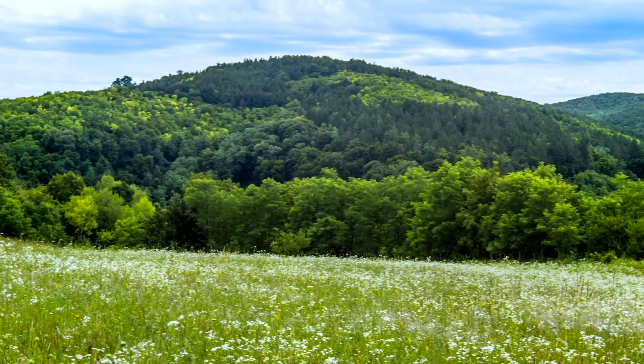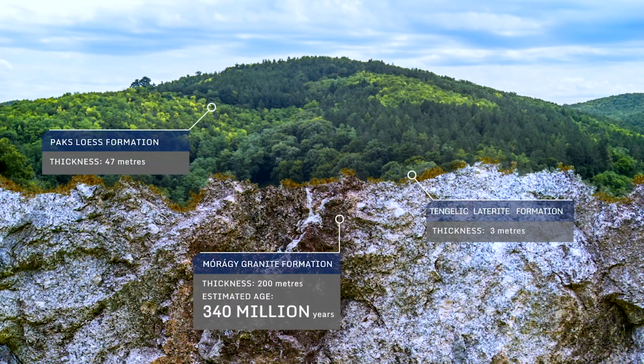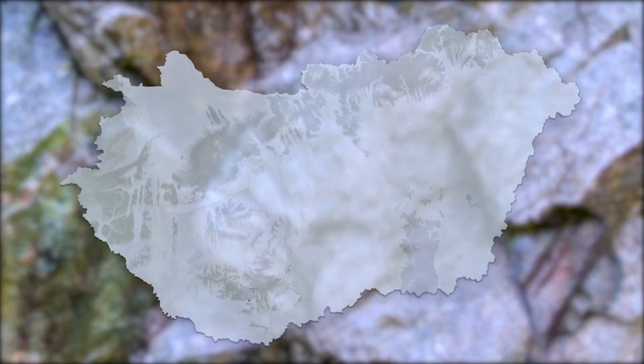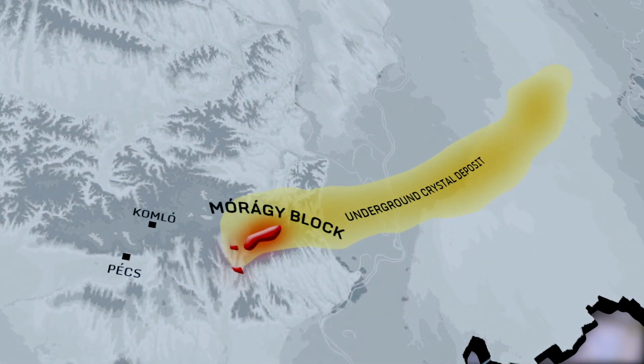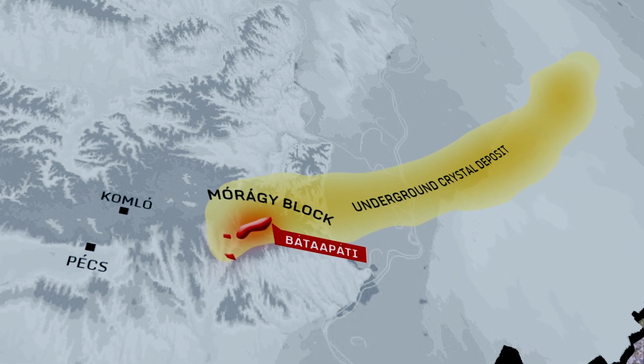The granite formation called Mórágy Ridge, which lies beneath the Tolna valleys, formed about 340 million years ago in the Carboniferous period. It is about 25-30 kilometers in width and 200 kilometers in length. In this rock, the National Radioactive Waste Repository was built on the border of Bátaapáti at a depth of 250 meters.